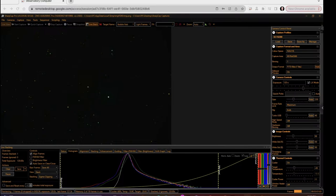So it's kind of the same thing with focusing and doing collimation. There's a point where good enough, close enough is good enough. And trust me, I've reached that point a few times. So let's go get this cleaned up.